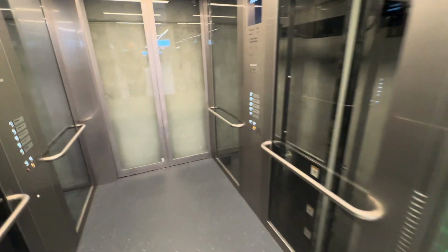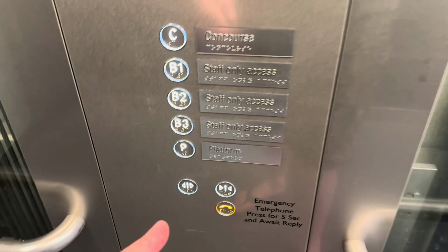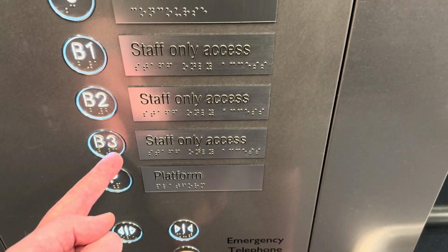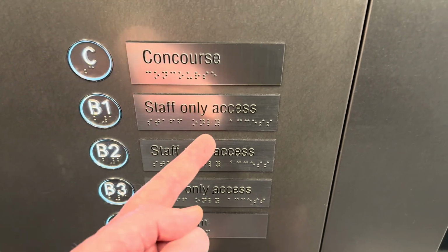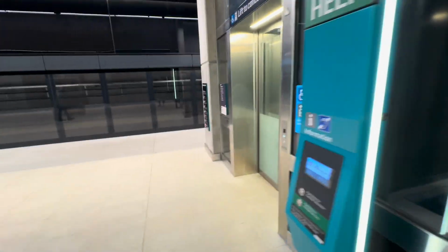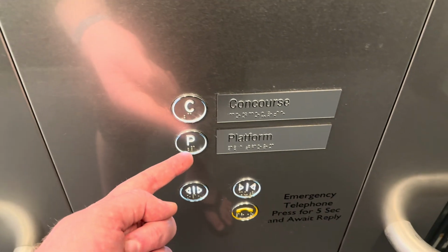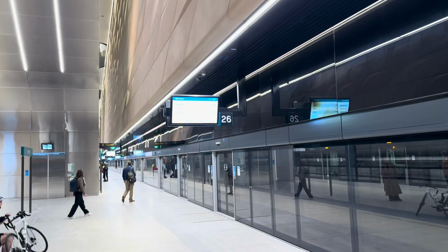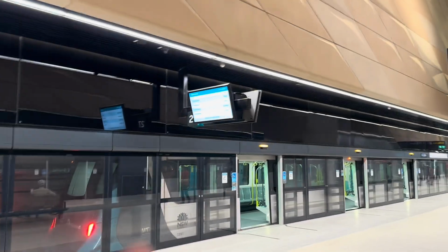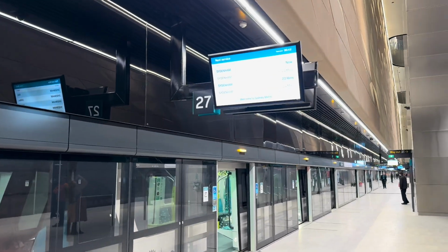Alright, so this is the lift we were just looking at coming down, right? So this lift and this lift only does something unusual. It goes to P for platform, then it's B3 for staff only access, B2, once again, staff only access, and then C for concourse. Whereas the other lift, let's have a quick look. Let's click this button. Awesome. Check this out. This is the lift that doesn't go to the other secret areas. Just P and just C for concourse. And because this is Central Station, we have platform 26 and platform 27. Wow, that's kind of cool.